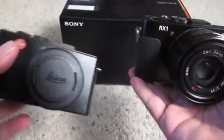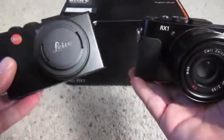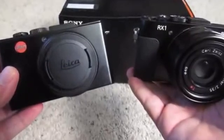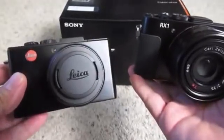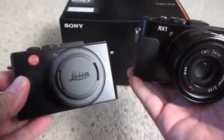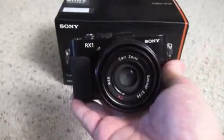You also have your little compacts like the Leica D-Lux 6. And to be honest, I haven't even shot one frame with this yet. It just came in today, so I'm going to be reviewing this one as well. So man, so much stuff to look over, but I wanted to let everybody know the RX1 is here.